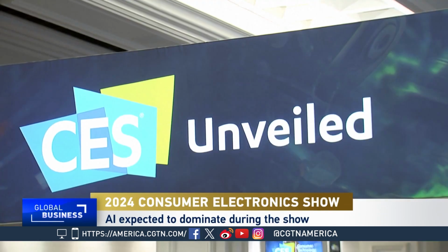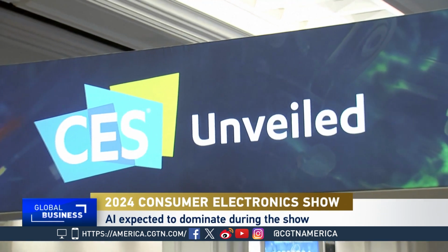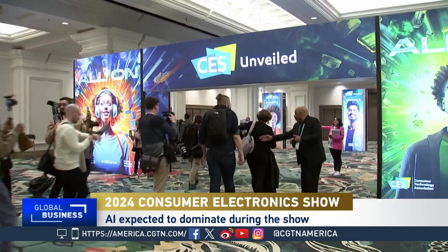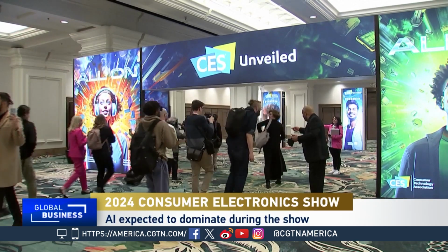Obviously, the use of AI varies greatly between companies. Sure. But it's clear that that's the topic that everyone wants to talk about or wants to be associated with. Yeah, and the doors are going to be thrown open tomorrow, so everybody's going to really get their first look at this. What are the overall expectations?